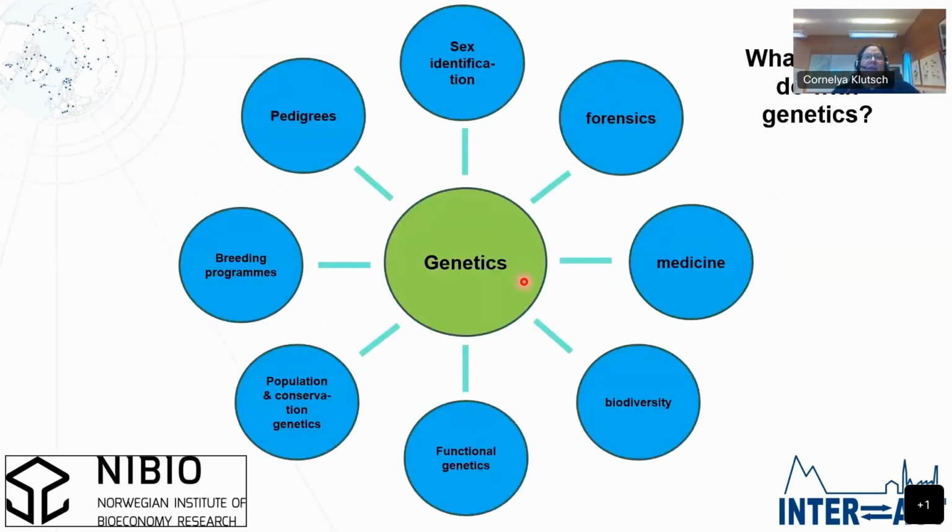So with this background, I thought I'd give you a more general overview of what we can do with genetics, and then explain a bit what we are doing and how we are using genetics here at the station. If we start here, this is probably one of the most prominent examples. If you think about genetics, it's forensic applications.